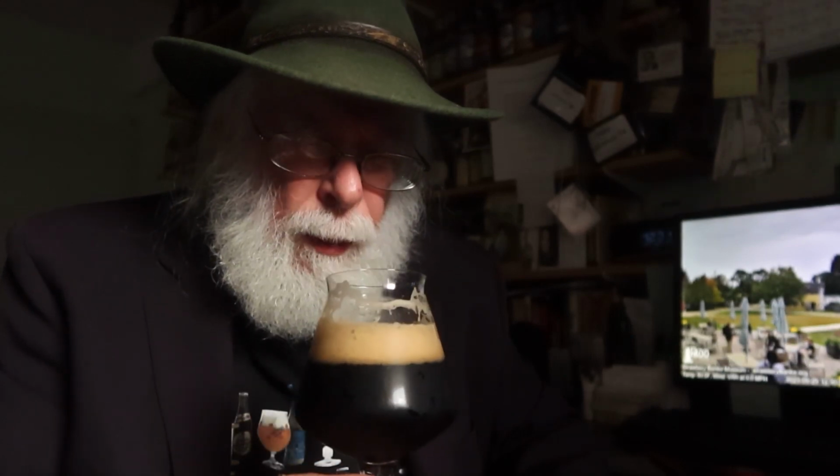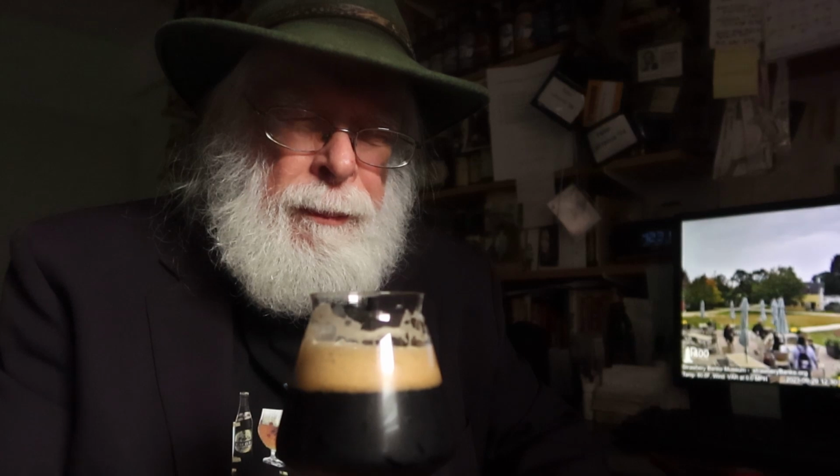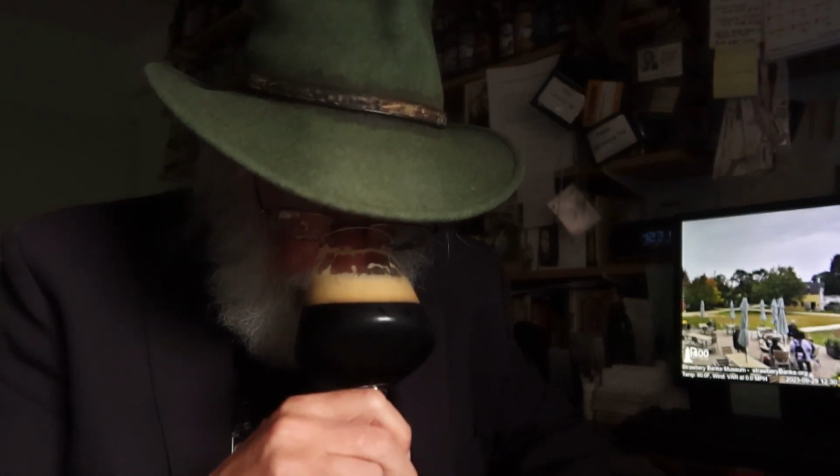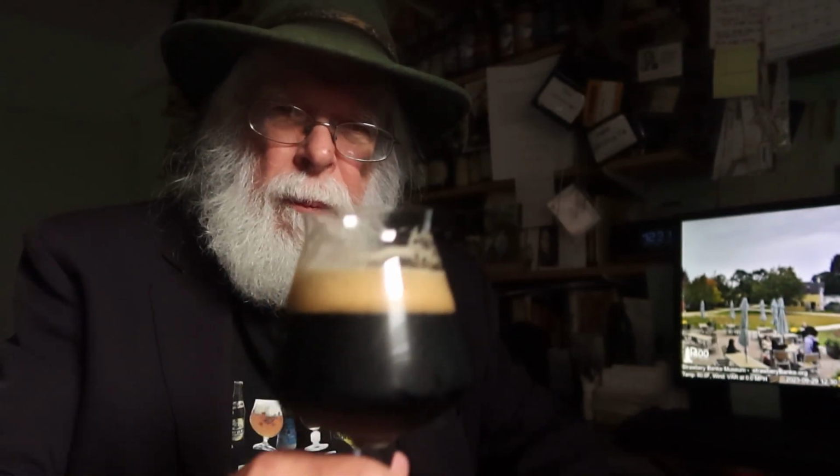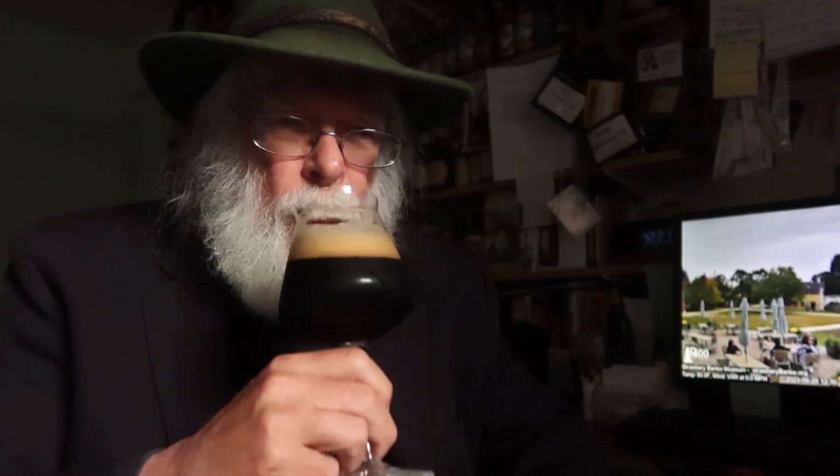Wow. Roasted grain and a little bit of coffee. Roasted grain and a little bit of coffee, but not much. Let's see if the taste buds agree.